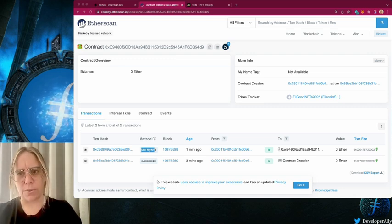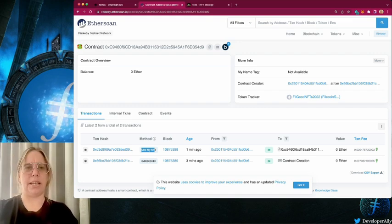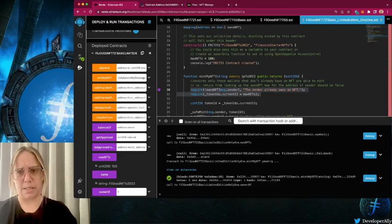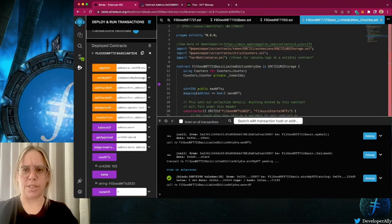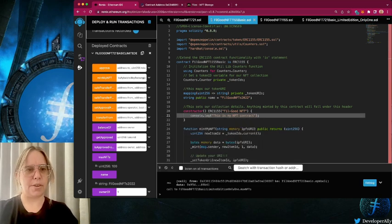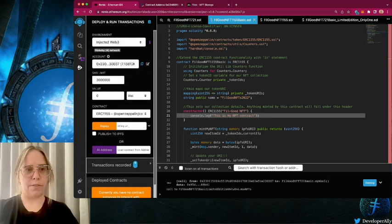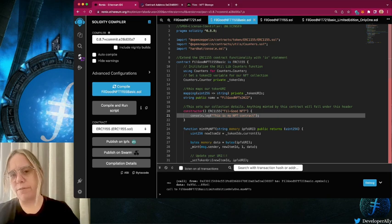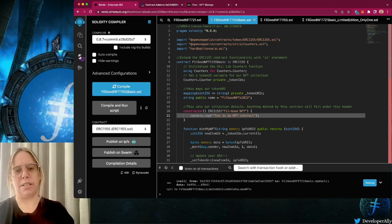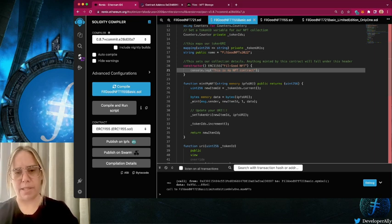I was going to go through an example with 1155 quickly. Maybe I will just show you the 1155 example as well, because that might be something of interest to you. So the 1155 contract, let me just switch to it here. And I'm just going to trash this last deployed contract so we don't get confused. The 1155 contract is a little bit different. You can take these examples. These are all on GitHub. You can go and grab these examples for yourself and use them as well.